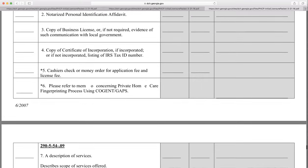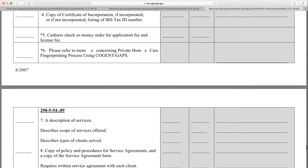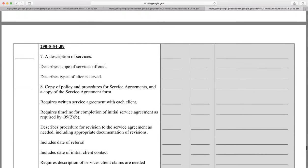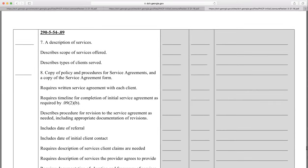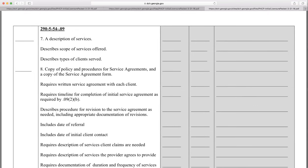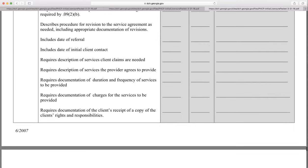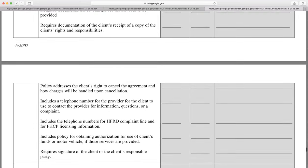Now, if you decide to do it on your own, which many of you have, and we wish you much success, I'm going to explain to you more in case you try to do it on your own. So here's section 7, and you see there it says 290-5-54-.09. You need to go to that section within the rules and regulations and make sure you write policies that adhere to all of this, right? And you're going to do that throughout the entire process if you do it on your own.